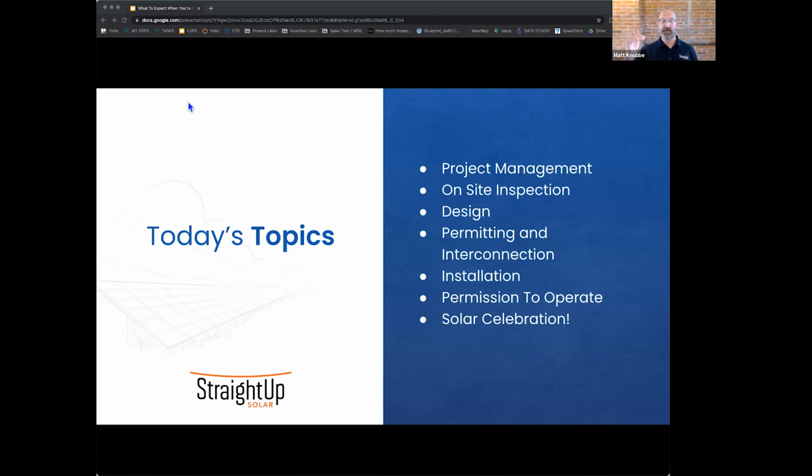We're going to go through what happens after you sign the contract. And this is just a little synopsis of some of the things we're going to touch on. I have 8 years of operations experience in the solar industry and have literally worn every single one of the hats on that bullet-pointed list there.